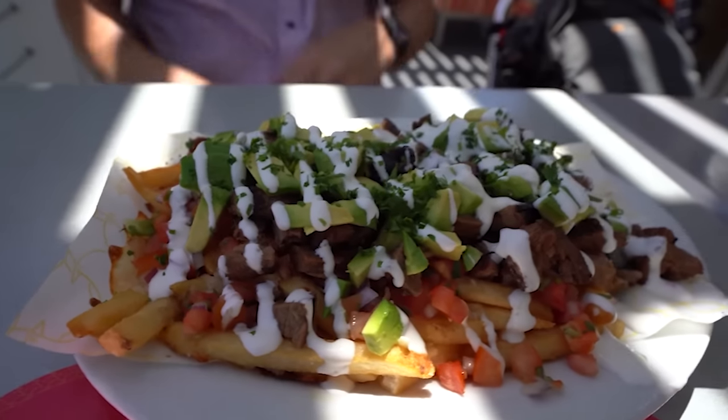So Tanya and I are going to share the carne asada fries, which sound just like these incredibly loaded fries full of flavor. It's gonna be awesome. We're excited for it. Now, $16 for that.